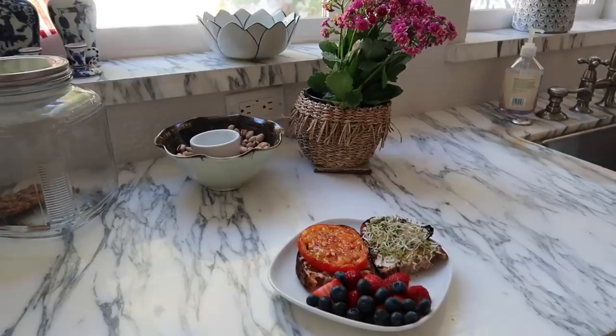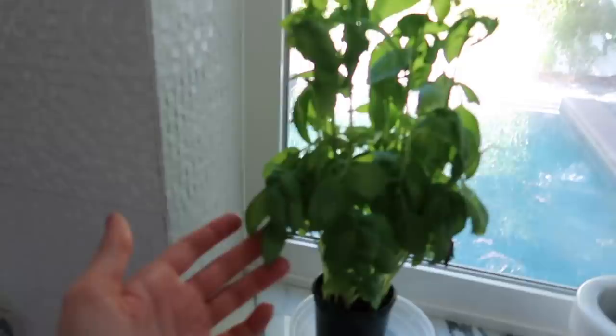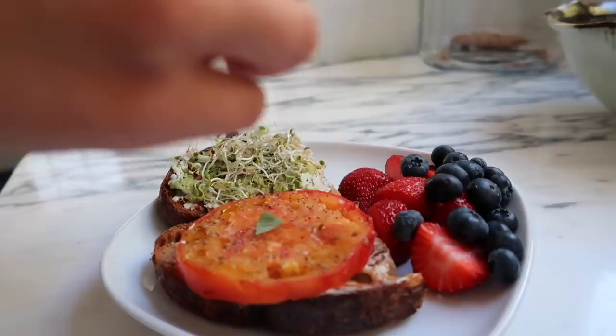This ain't your average butter and jam toast, am I right? I forgot the most important step. Fresh basil plant check. So I got this basil plant at the grocery store and I love it. Oh, I need to feed her. Now we can get our basil. Put it on our tomato because tomato and basil is a great combo, as I think we're all aware of.